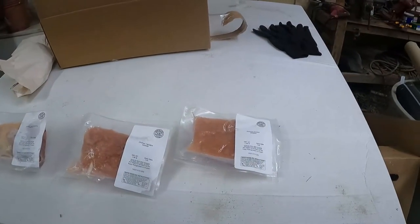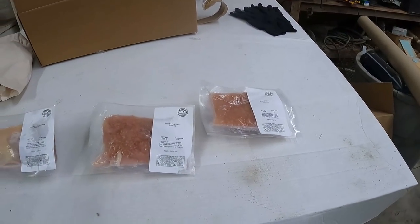I'm going to take you and show you each individual piece, and maybe you might get some ideas of what you can do with your chickens if you're processing them or if you're having them processed. I just want to give you all a quick overview of everything we got.